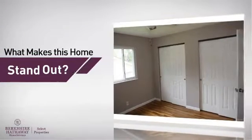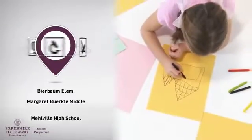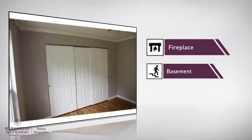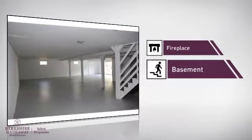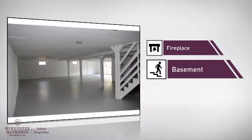But here's what sets this home apart from the rest. Parents will be pleased to know that it's located near several schools. There are also some valuable features and benefits in this home, like a fireplace for a special way to cozy up or add some ambiance, and a basement, so you've always got extra storage space or a space to customize to your needs.